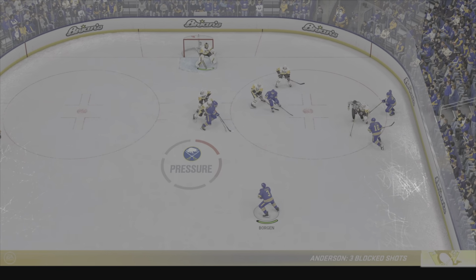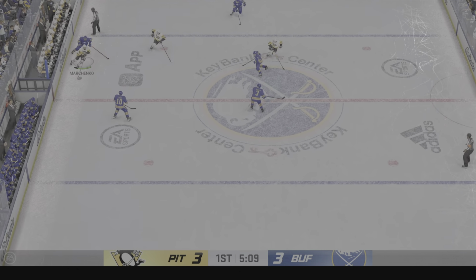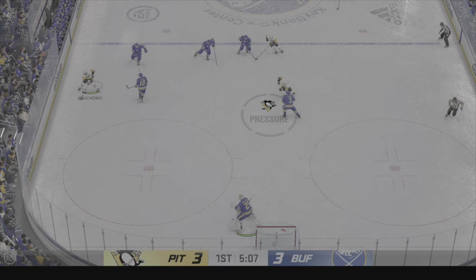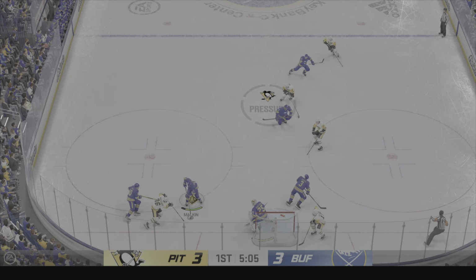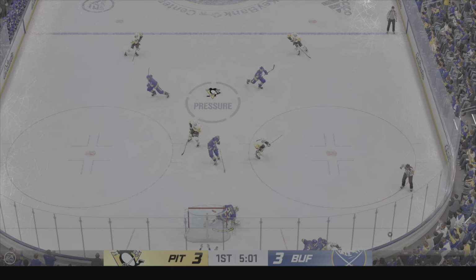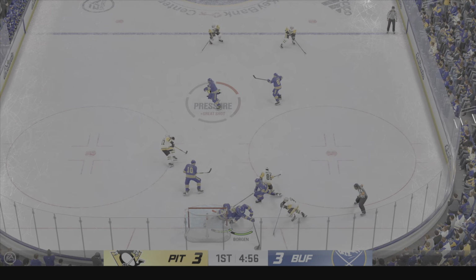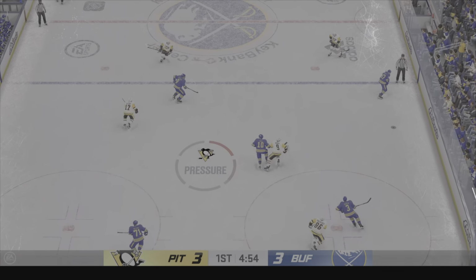Buffalo's won the draw inside the offensive zone. Now let's see what they can do with it. Denies the shooter on that play. Pittsburgh's got the puck against the boards. Good heads up play to bat it down to the ice. Scrum along the boards. Quick feed down low. And not much on that one. The Sabres have it now.